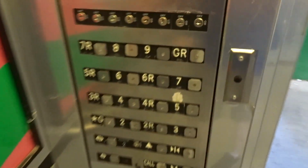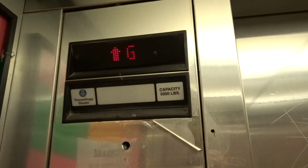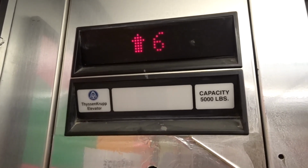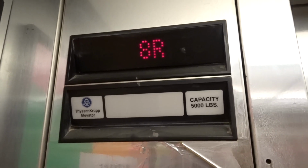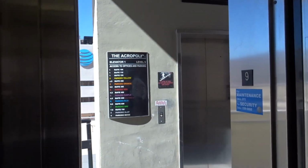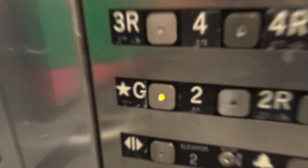If you want to be. Cabs, quite average. It's these fixtures that are just the star of the show. GR is locked, so 9 it is. Look at these fixtures.